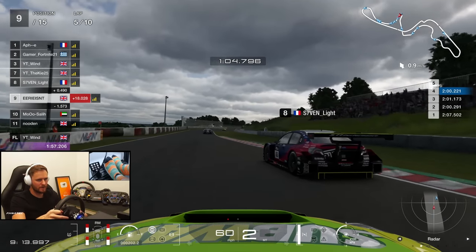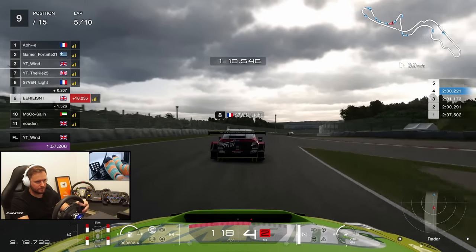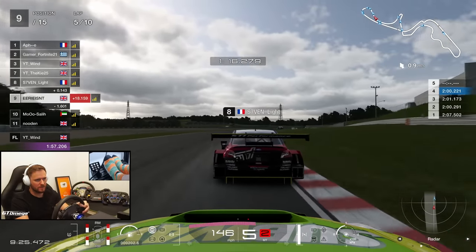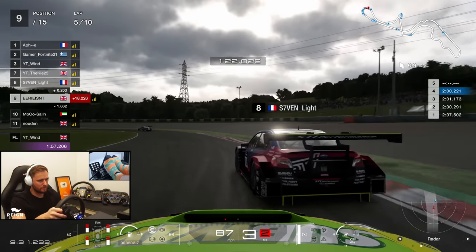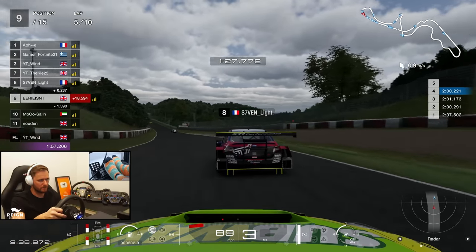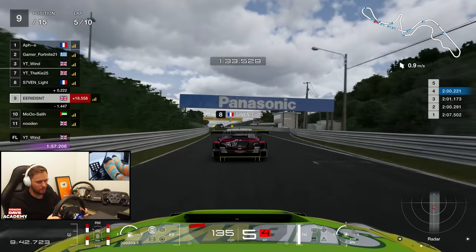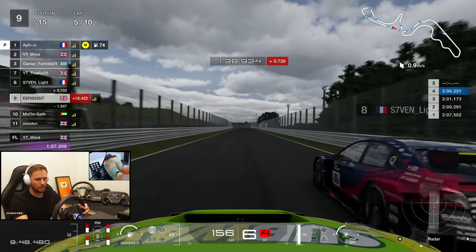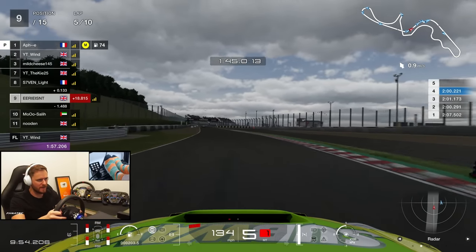Pointing where you want and then go. Good traction on the way out for the Subaru. Have the raw pace. I'm not going to chuck it there. Good exit. Let's go. Should get him here. Try to give him as much space as I can. We didn't touch.